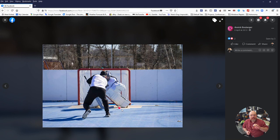I might have waited just a fraction of a second more, or shot a couple of seconds before, where I would have been able to see the face of the goalie. As far as the story goes, it's a little bit weak for me for that particular reason.